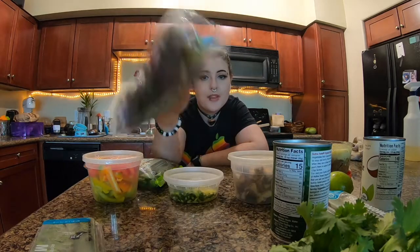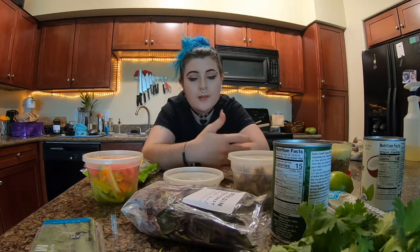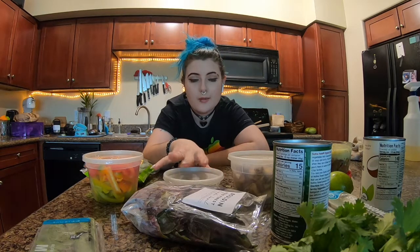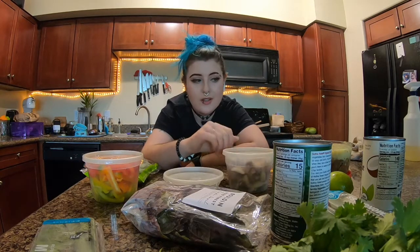You'll notice that I did not make the green curry today. I only chopped up the vegetables for it and made sure that I had all the ingredients. I also did not chop up the herbs for it yet because I find that if you chop up the herbs just before cooking with them, it's much fresher, more fragrant, more flavorful. So I'm going to cut those up right before I use them, which will only take me a minute because the rest of the veggies are already cut.